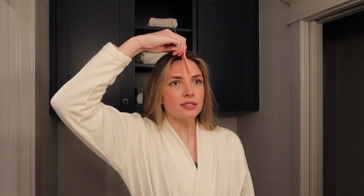And then I'll go in with this rat tail, rat tooth comb, whatever you call this, a sectioning comb, and just part my hair down the middle. I'll kind of grab some pieces, put them the way that I want. But this is how it looks with a fresh blowout.